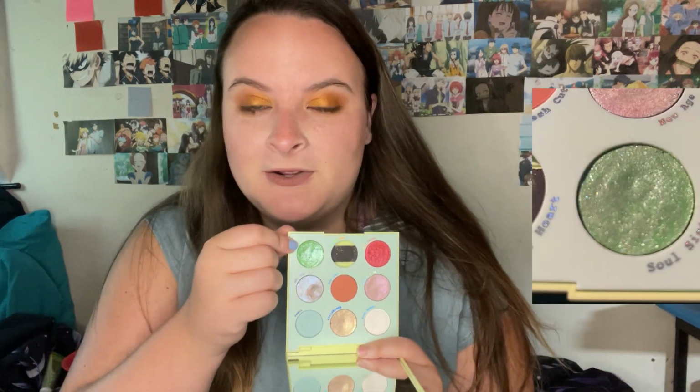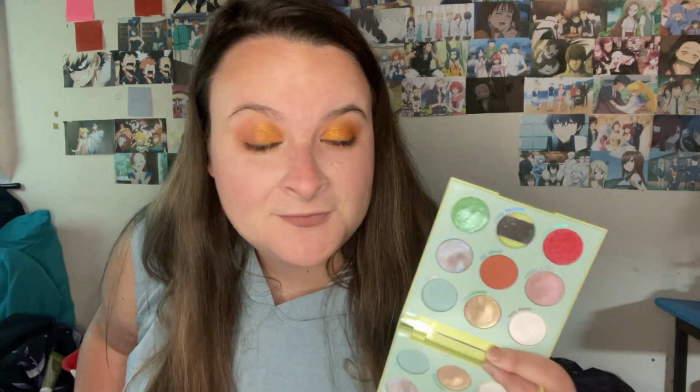Soul Sister. My goal is to hit pan. Since the last update, I've only used it 4 times. This shade is so malleable. I'm gonna end up hitting pan soon. I'm shocked I didn't before filming this. This pan will definitely be hit by the next update if I keep doing it, because I put it on with my finger because it's the type that doesn't like a brush.